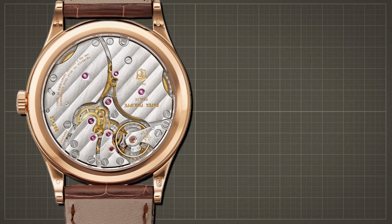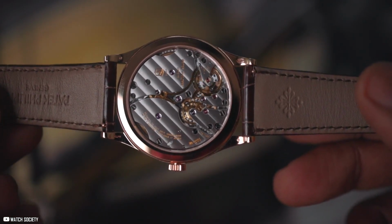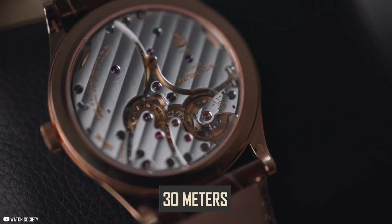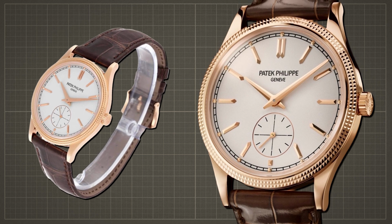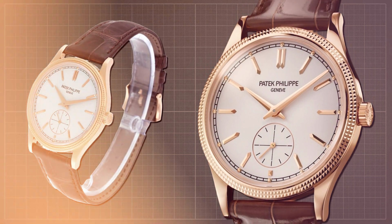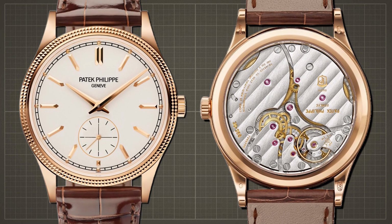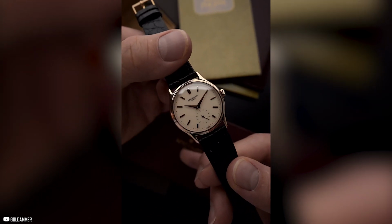The manual wound movement delivers 65 hours of power reserve, ensuring that it's as reliable as it is beautiful. Plus, the watch is water resistant up to 30 meters, so it can handle everyday wear without breaking a sweat. The alligator leather strap in chocolate brown adds to the luxurious feel, secured with a prong buckle. Whether you're in the boardroom or at a weekend brunch, the 6119R001 exudes quiet confidence.